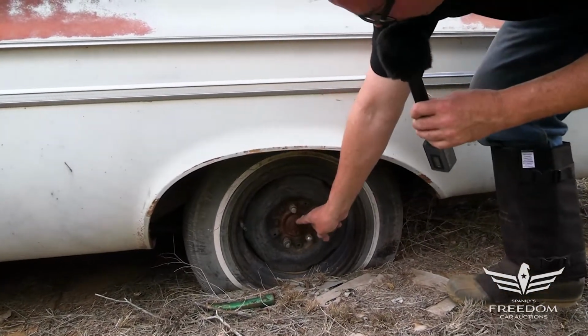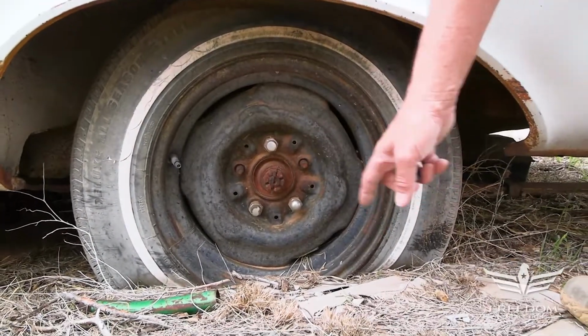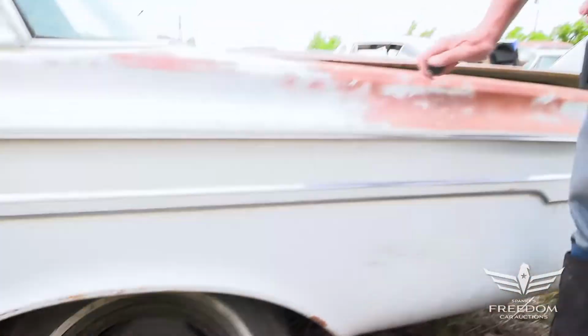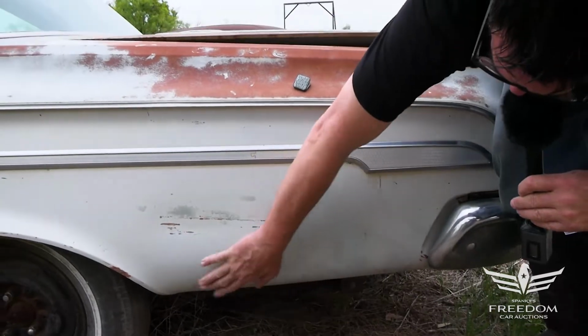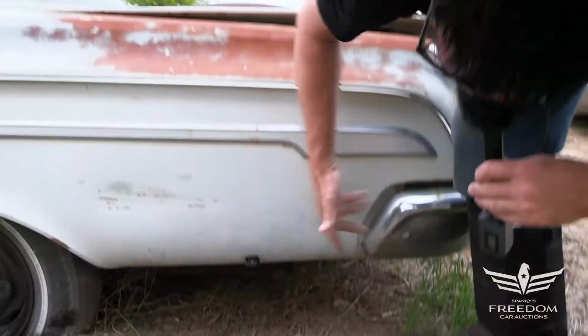And check this out. That's the original two-piece nut spindle axle, which you either love or hate. They're kind of hard to service the brakes, but that's original. It's not been messed with. Nice. Bottom of the quarter panel down low is nice. These often are full of holes. The roll under is beautiful. No rust here. That's awesome.